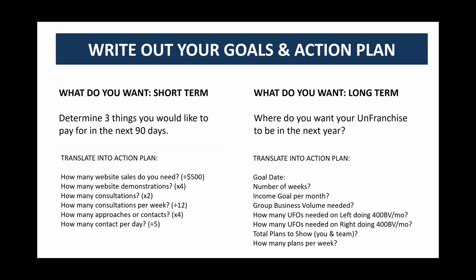How many approaches or contacts? Well, you should have a list of at least a multiplier of 4, right? So if we're looking back at this and we say that we need to have 3 sales, 3 times 4 is 12 demonstrations. We need to have 24 consultations divided by 12 is 2 consultations per week.